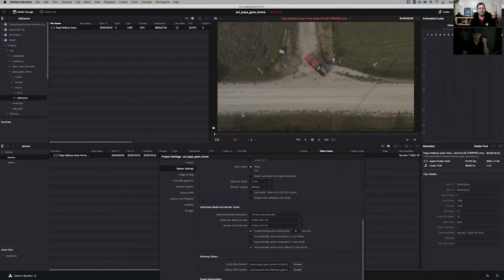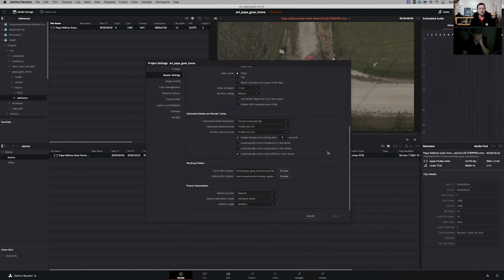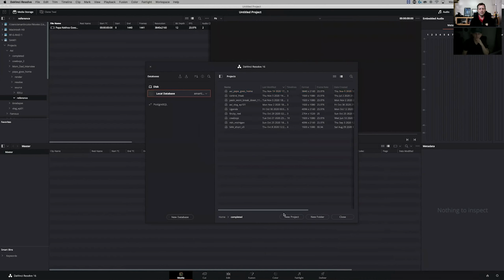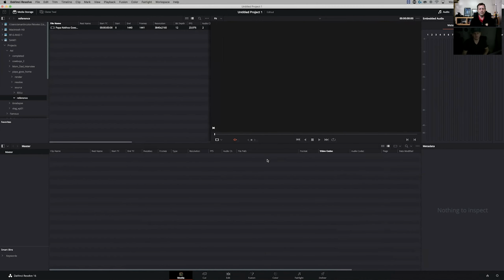One of the major differences between DaVinci and Premiere is that when you drop something into a sequence in Premiere, it sets the sequence settings for you. Correct. And you know what, let me close this real quick so you can see. But you just like to have control over that? Is that what that is? You do. Yeah, you really want to set it up. So we'll just jump into Untitled Project.